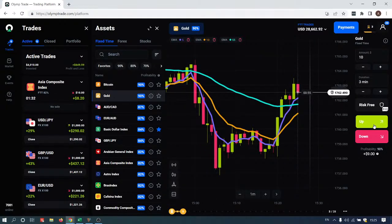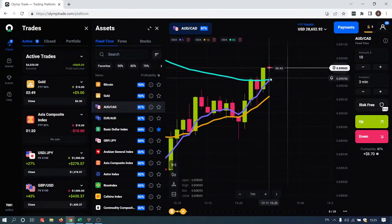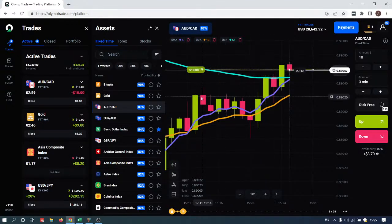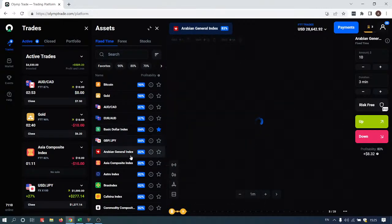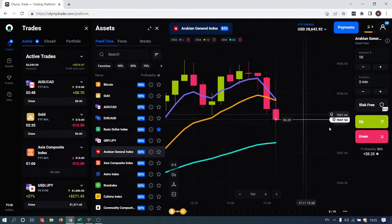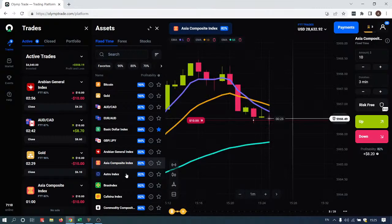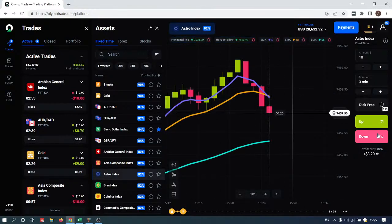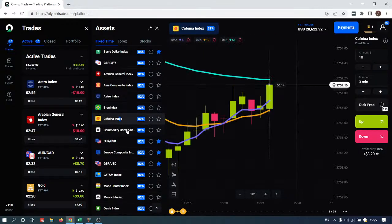Yeah, gold is tricky, but I want to go ahead and use this and follow this signal. So according to this signal, we have the 5 EMA cross the 55 EMA, and that is a signal. And AUDCAD, the Australian dollar against the Canadian dollar, that's an up trade. Arabian General Index, so yes, I think we can go ahead and open a trade in the downwards direction here. Astro Index, yes, this is a signal.